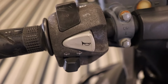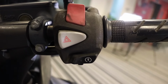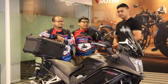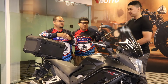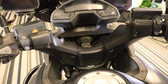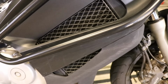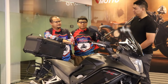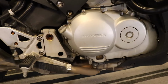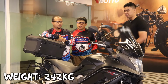Then do you have a problem with putting accessories? So far no, I just put the phone holder. The rest I never use. But if you want to make it naked, you can, right? I think can, but you have to put bar risers. But it's very unique, it gives it a unique look. And I also like the crash guard on this, which is quite sturdy. Is it really heavy or not? It's quite heavy. When I try to push it without the engine started, it's quite heavy, about 200 plus kg.